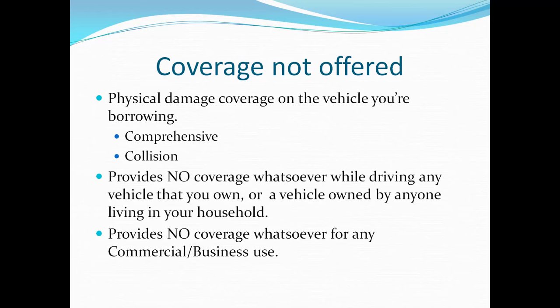And also, this is important to keep in mind. These policies do not cover you whatsoever if you're driving any vehicle that you own or a vehicle owned by anyone living in your household. So remember, that will not work for you if that's the case.